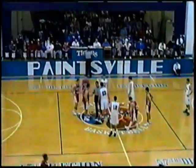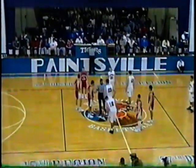Okay. Have you heard anything really about what they do? A lot of pressing, full court pressing? Really haven't had a whole lot of time to do a background check on this one. Most of your smaller teams rely on that tough man-to-man and full court pressure. It's kind of tough to play the zone against a team as big as Paintsville when you're that small.